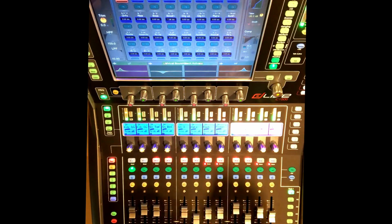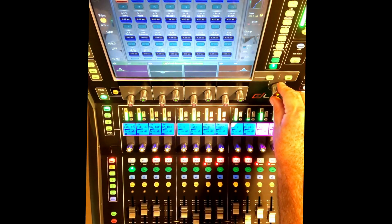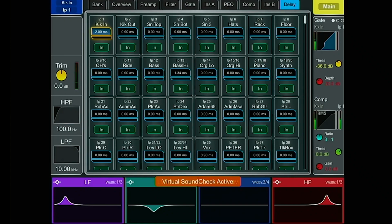So let's say the PA that I'm working with that day, or my touring PA in the room, is acting really nice and fat and big around 45, 50 hertz, but it's kind of got an overtone around 80. So I can use this delay to actually tune around a little bit and find a note for the two drums that sounds the best. So let's try that.